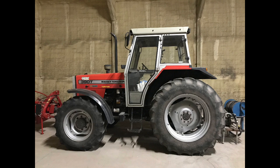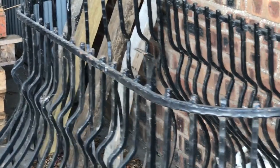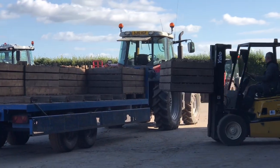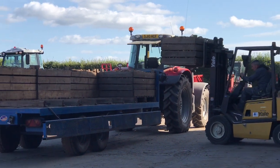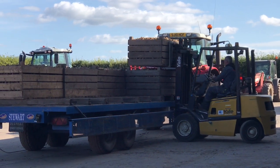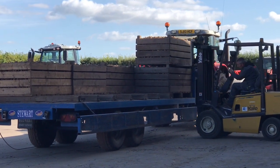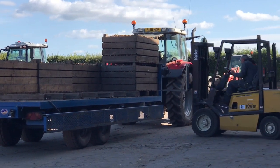I really don't know what that's for. Whether it's a sheep feeder, ornament, or whatever, I've no idea. So Thomas was saying he's here for a few weeks to help out with the potato harvest. You've got to be able to drive stackers, tractors, God knows what else, on farms nowadays.